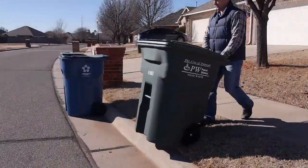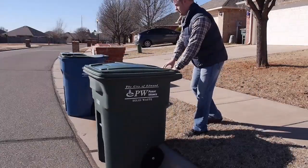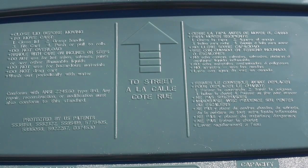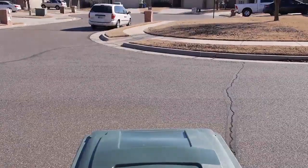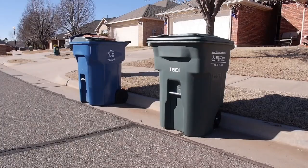3. The lid needs to face the right direction. There's an arrow on top that points it in the right direction. This one's not hard, but some have problems with it. You're not one of those people, right?